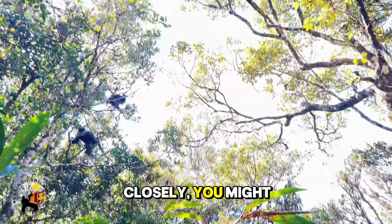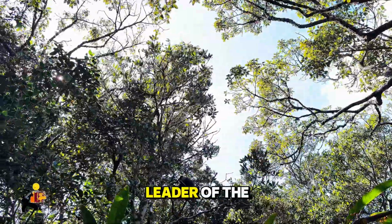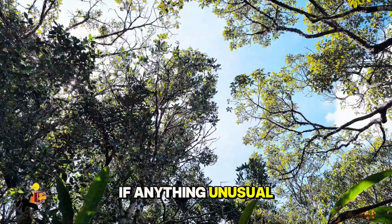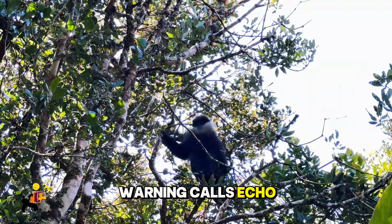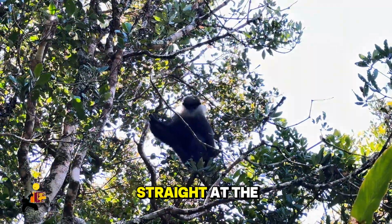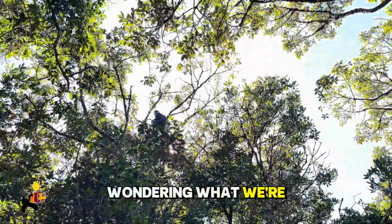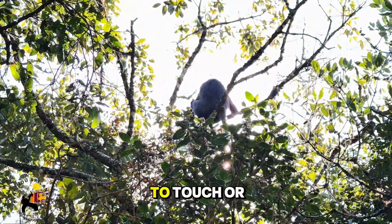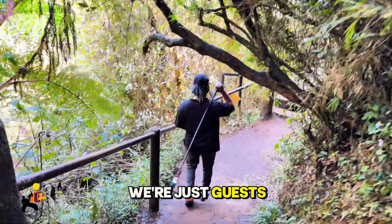If you look closely, you might spot the alpha male, the leader of the group. He keeps everyone safe and watches for danger. If anything unusual happens, you'll hear warning calls echo through the forest. Sometimes they get curious about us. They'll look straight at the camera, wondering what we're doing. Ha ha ha. But remember, they're wild animals. It's important not to touch or feed them. We're just guests in their home.